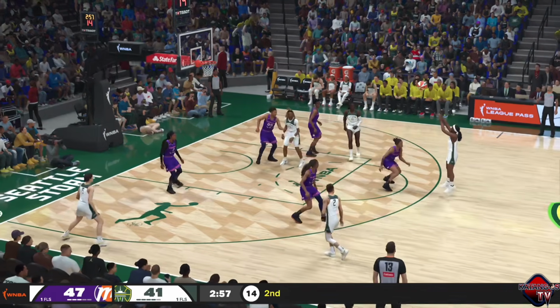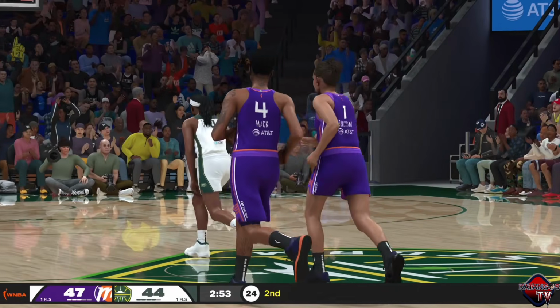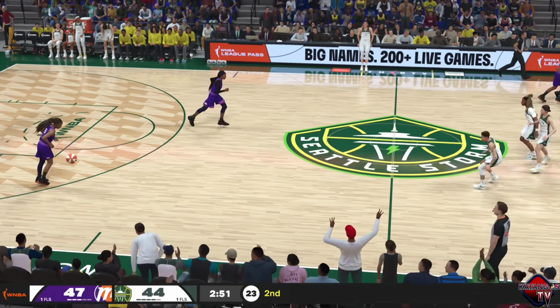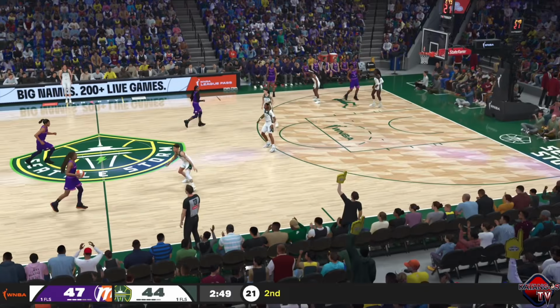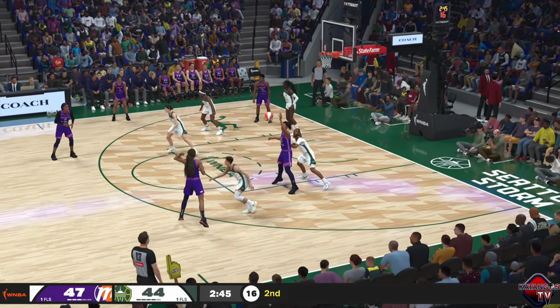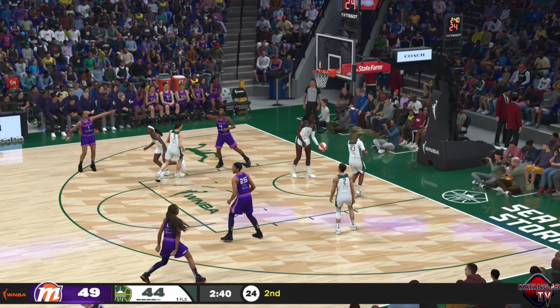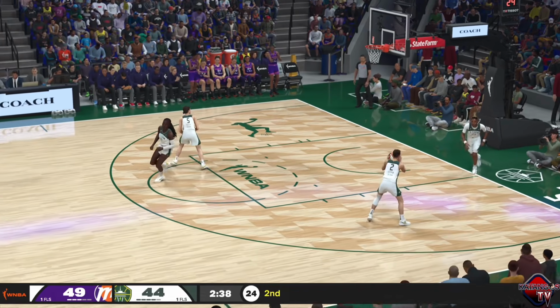Pass to Johnson. Takes the three. Slides right through for her 7th basket in 11 tries. Well, the D sagged off, and no hesitation on her part to rise up and bury the three. Now here's Thomas. Horston defending. And the Mercury tack on 2 more. Assist from you.